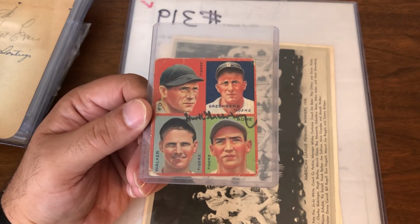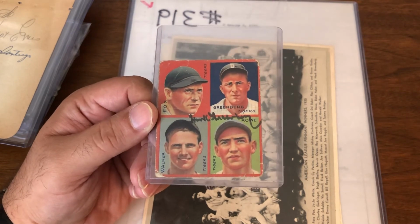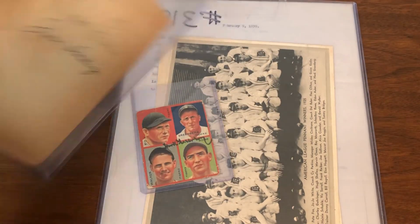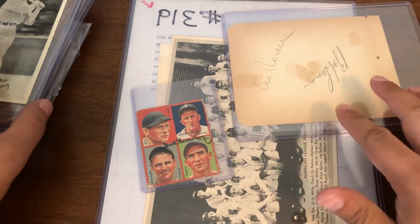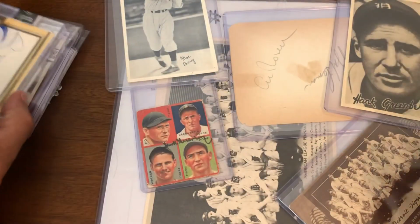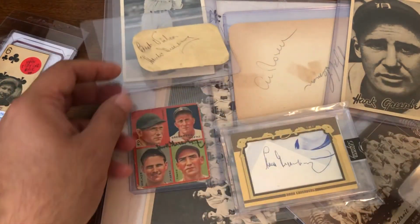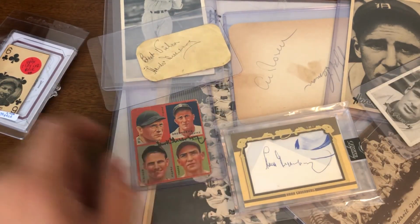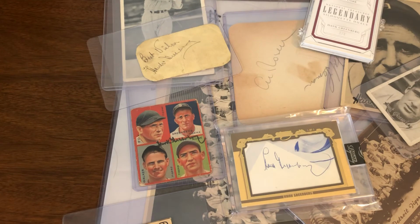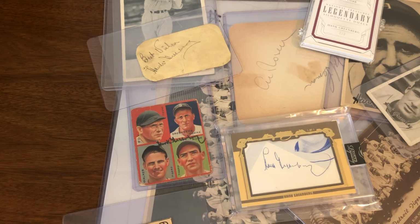Obviously, I have to send it out now. Gotta go to PSA with this one and just get it authenticated. But this is the big one I was able to add. Yes, I added a nice Rosen and some very nice Greenberg items. Even a Dynasty 1 of 1. And another early Greenberg sig. This is a later Greenberg sig. A numbered to 3 relic with Ty Cobb, but this is the main thing. On card auto.